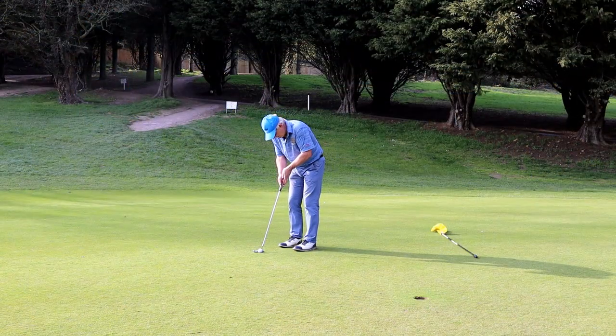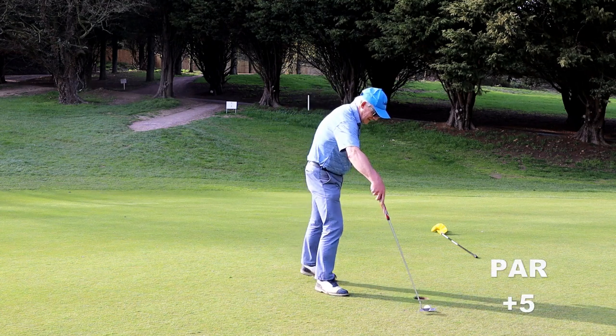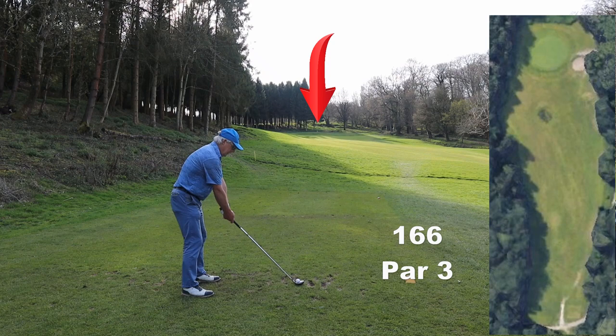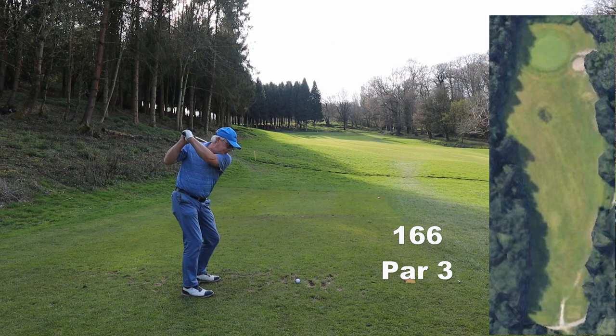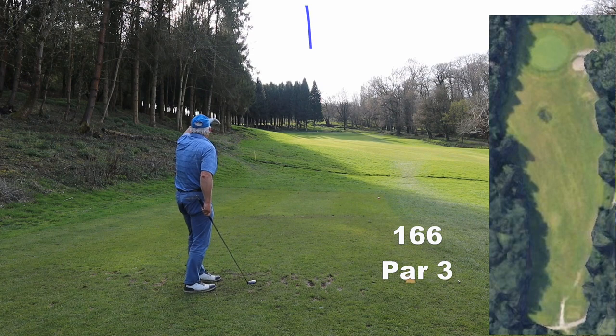Putt for a bird. Just misread it. Everything is looking rosy again. Perhaps I just read it wrong, I don't know. 7 wood up the hill. Oh, I've just got under that and hit it a little high, so it's short. Yeah, it's fine. Just short.